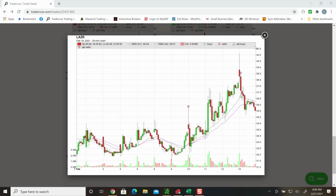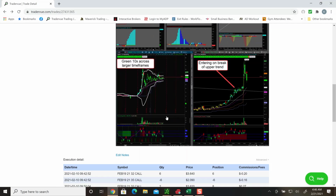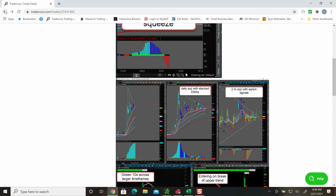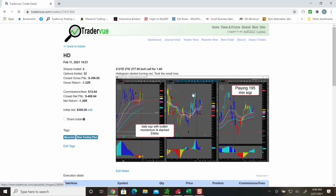Not too bad for a few days. So that was that trade. I mean, textbook squeeze, green 10x bars, everything was saying it was going to shoot higher. I closed Home Depot for a loss. I closed it right before it shot up.